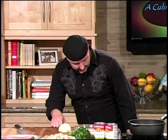And you could just do the whole thing without the skewers, and it'd be a great dish to work with. So I want to get my rice going. So here's what I'm going to do for my rice. I started cutting up my peppers. I'm going to cut up an onion.